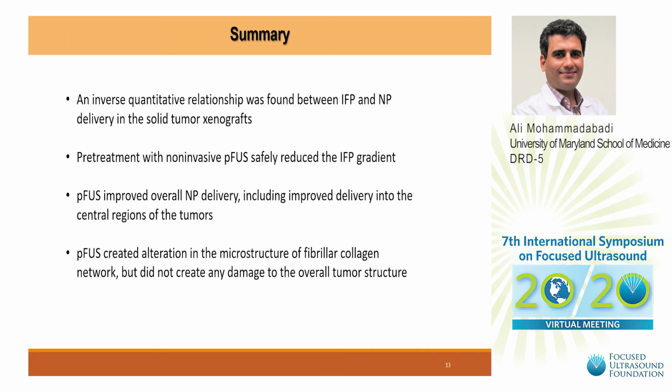In conclusion, we demonstrated that pFUS pretreatment of solid tumors can non-invasively and non-destructively lower IFP, and these results were associated with improved penetration and overall delivery of nanoparticles in a solid tumor xenograft model. pFUS altered the microstructure of the fibrillar collagen network, but did not create any damage to the overall structure of the tumors.